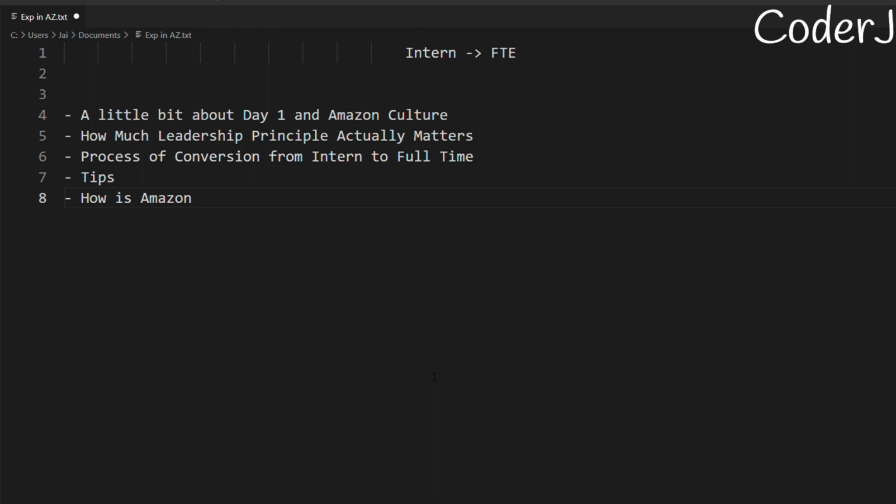They will be responsible for creating your final doc. After that, it gets submitted to the bar raiser round. The bar raiser round is where the final decision for an intern is made on the basis of his or her performance. And after having the discussion with the mentor and manager, your final result is announced.